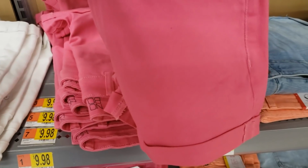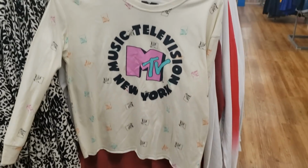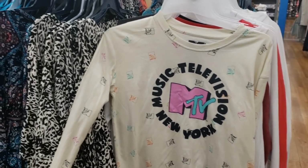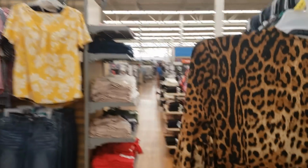These, you're gonna roll up. They're gonna be a roll up. MTV shirt, kind of like a crop. This one is on clearance for $5. So they are having a little clearance department.